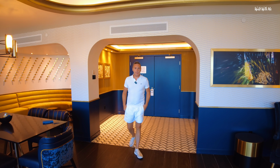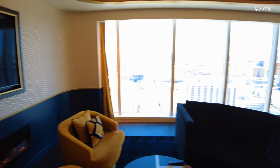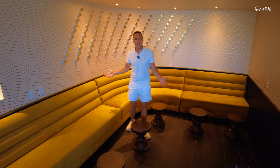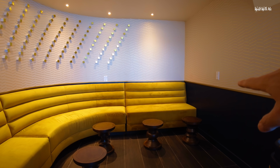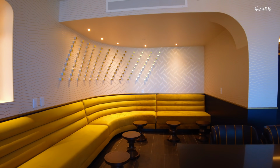Wow. This has got to be the first time that I've ever been into a Vegas casino that has a fireplace. I mean, this is one impressive suite. It's got 2 big double bedrooms, 2 big bathrooms, 3 toilets, a bar, a living room, and also this pretty funky seating area. Are they stools or little mini tables? Not quite sure. 1, 2, 3, 4. There's 5 of them. That is just huge.